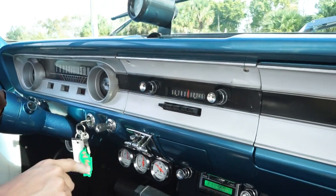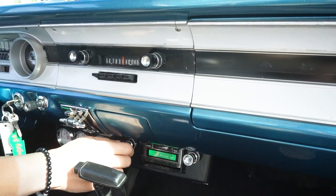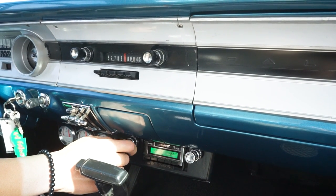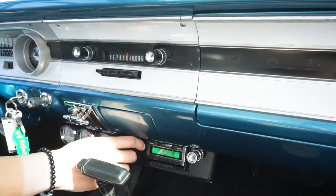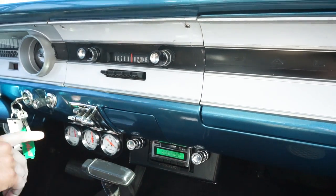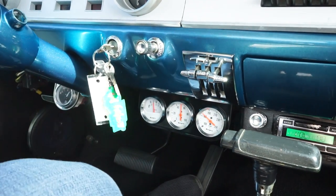Original radio does not work. Aftermarket radio does work. It actually sounds pretty good too. Okay, so temp works, battery voltage, oil pressure.